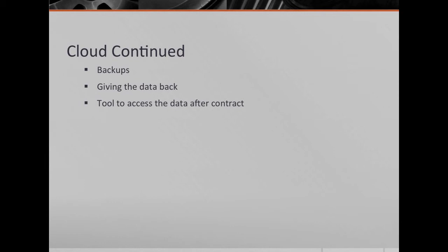Often you're asked, if you're a cloud provider, what's going to happen with my data? Are you taking backups of it to make sure they don't lose it? You're giving the data back, we hope, at the end, but that's usually not in the contracts. And because the data is in a database of some form, the customer wants to be able to use that data and have a tool to access it. Even if the contract is ended with your service, you have to always assume you're not going to be there forever.